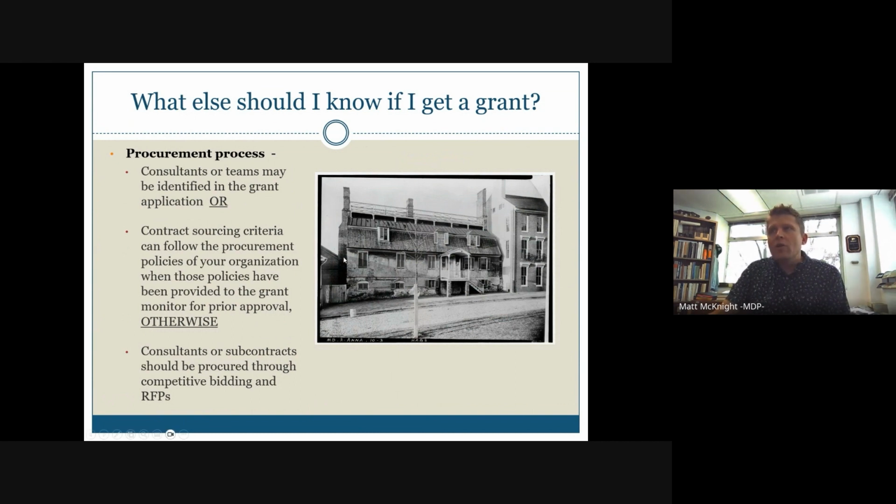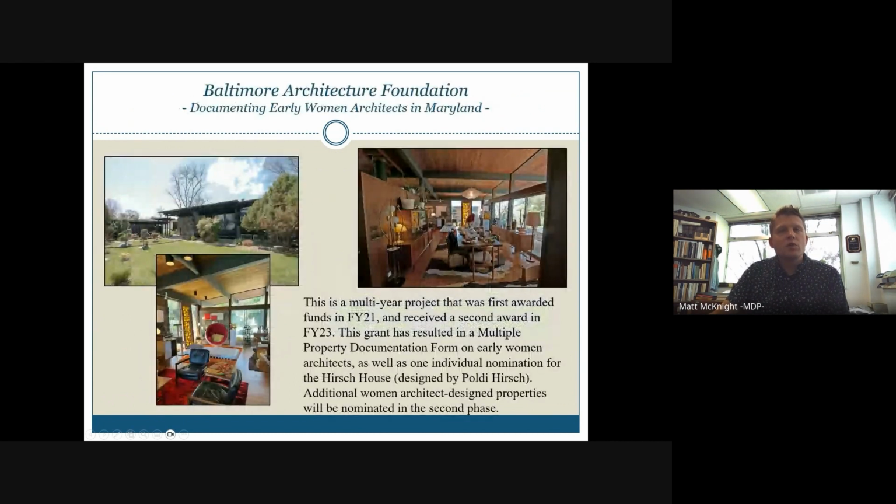So in the final section of this presentation, we're going to go over some of the past projects that we've had in the Historic Preservation Non-Capital Grant Program as a way to get your creative juices flowing and to get you thinking about the possibilities and how you may want to put together your grant application.